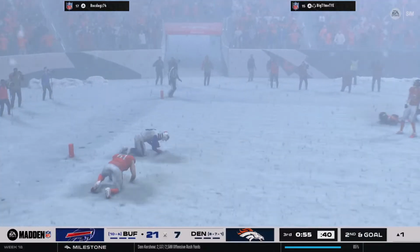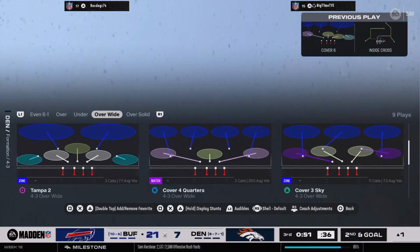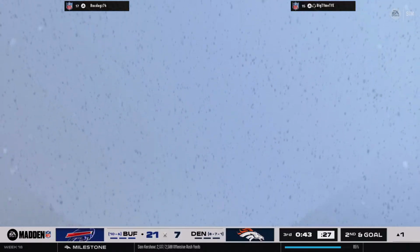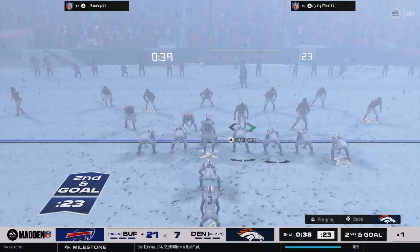Has it in close. And he's brought down real close to that goal line at the 1. That's not a big completion on a stat sheet, but that's a big contested, what I call gritty catch right there. And that's what the best tight ends will get you. Nose of the football inside the 1. Here's second and goal.